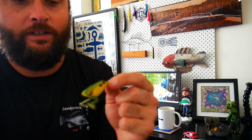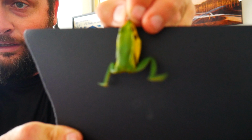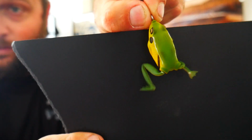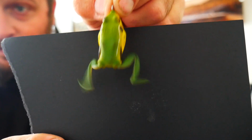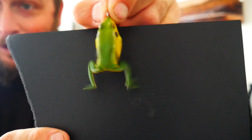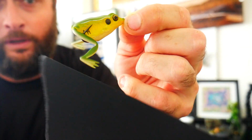And one more frog profile to finish off my top 5 water surface bass lures is this little guy here. I'll get a little bit of cardboard there, so there he is. This is just a little Lunker Hunt pocket frog. You can see those little legs, you can see how much they move. Look at that little guy go. Super realistic, really small lure.